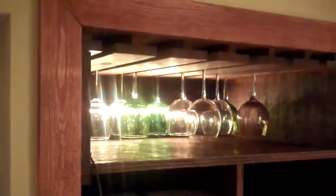So this is where all the magic is going to happen. Great. You got some glasses up here. Look what Tom did. I said, wouldn't it be cool if we could light that? And he lit it up. Turn it off. Let's get a before and after. Is it off? On. Oh, I got the wrong one. Off. On. Very nice. He's awesome.